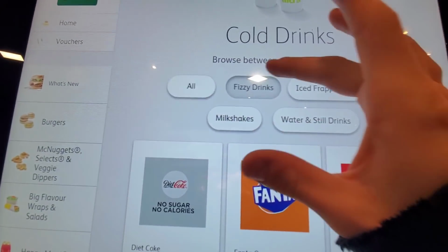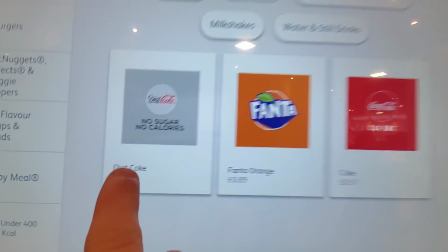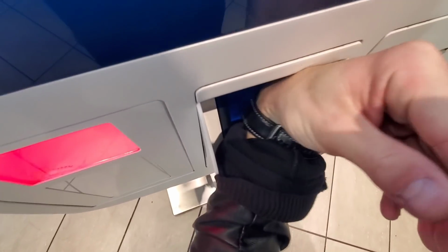Look at this, they call them fizzy drinks instead of soda. And apparently they only have 3 options. You have Diet Coke, Fanta, or Coke. And you can also see that these are like 10 cents cheaper. So I guess that's the sugar tax they were talking about. This Diet Coke right here was $1.74.